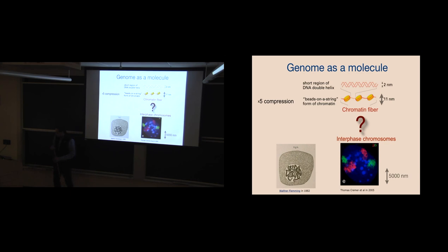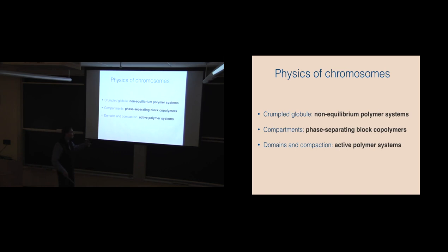So I'll argue that in the last decade, we realized there are lots of exciting properties of chromosomes from the physics point of view. I'll talk about something that Shura and myself worked on almost a decade ago, which showed that chromosomes are non-equilibrium polymer systems. Later, there was a realization that chromosomes are essentially phase-separating block copolymers. And the most recent developments show us that chromosomes are actually active systems moved by motors. That's the most recent and exciting development.